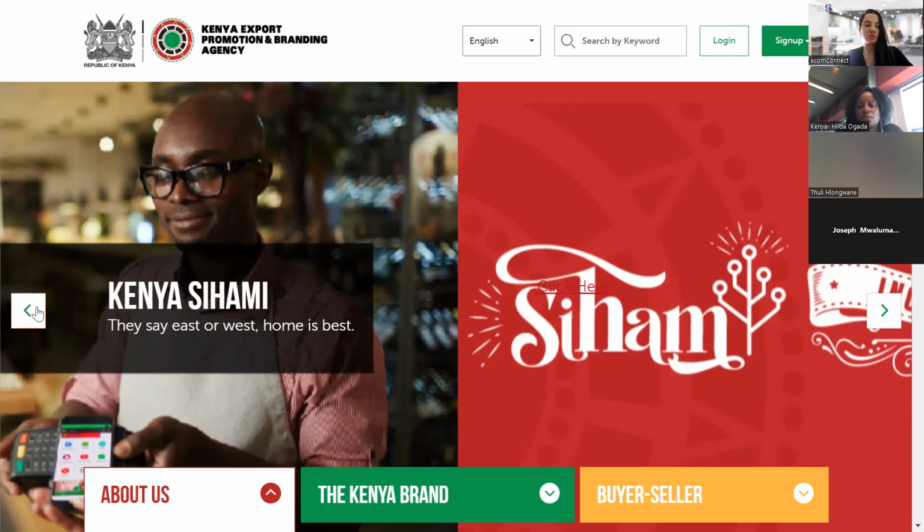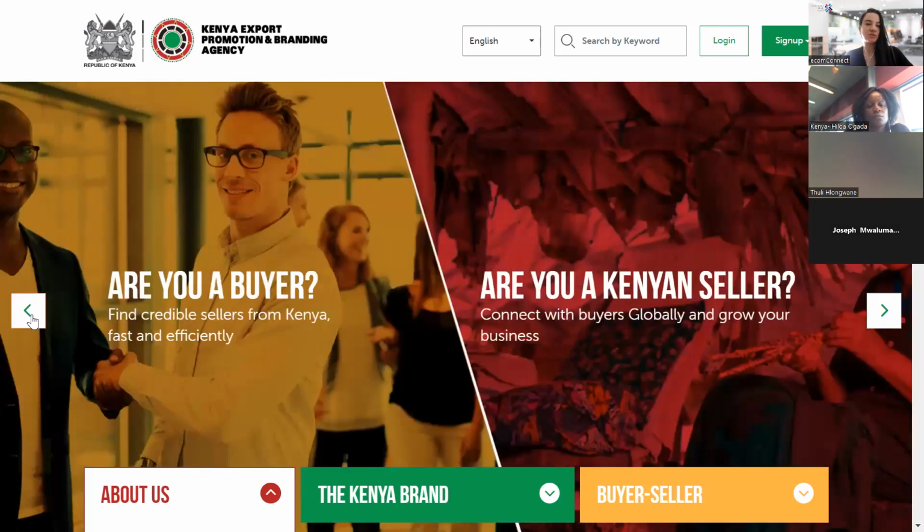So now Hilda will be introducing the platform, what sections are available, how to create a seller account, how to create a buyer account, what additional information is available, and how to use this platform to benefit to the maximum as a Kenyan SME, and also as anyone who is looking to know more about Kenya, the opportunities, the potential sectors and products, and to meet producers from Kenya. So Hilda, the floor is yours.